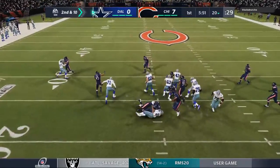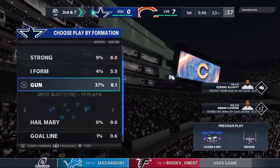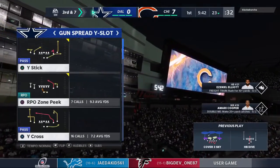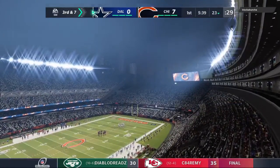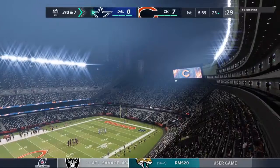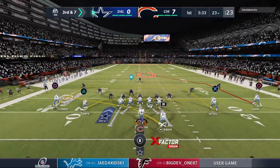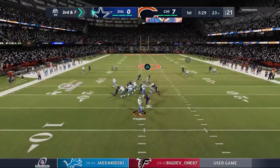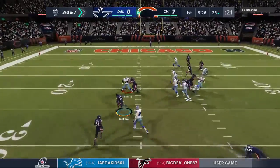Now the first carry for Ezekiel Elliott. He'll get about 3 as he's taken down at the 23. He'll get only 3 there, so it leaves him with a 3rd and 7 ahead. And it's 3rd down. On 3rd down, he'll drop to throw. Into heavy traffic, and it's intercepted.